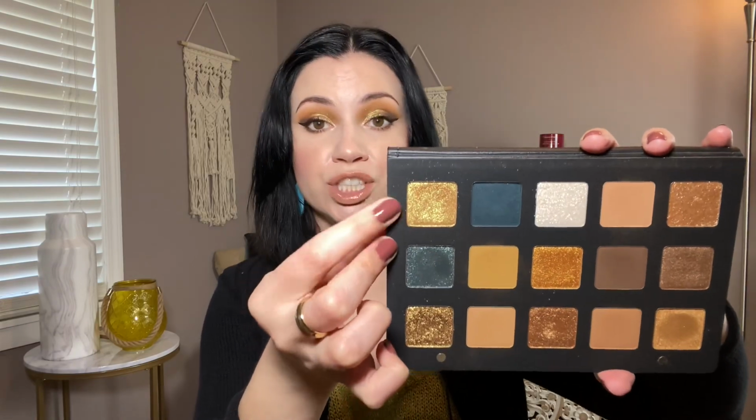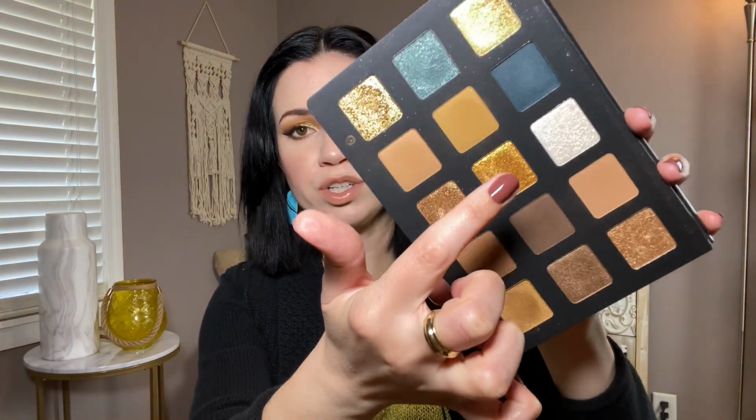It's more of a sheer one. It's kind of a bit more of a topper shade. So I find that I layer it on top of other eyeshadows. I've worn it on its own and it's pretty on its own, but it looks better on top of other eyeshadows. And this gold, oh my gosh, this beautiful orangey gold is so pretty.